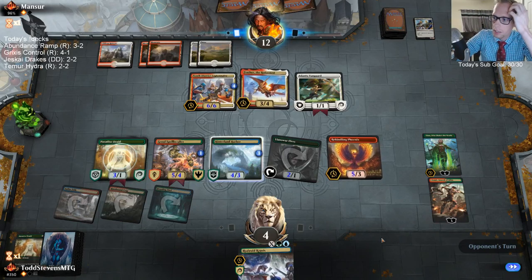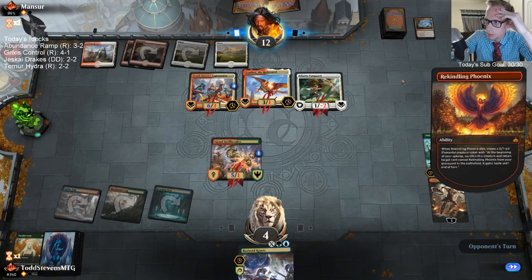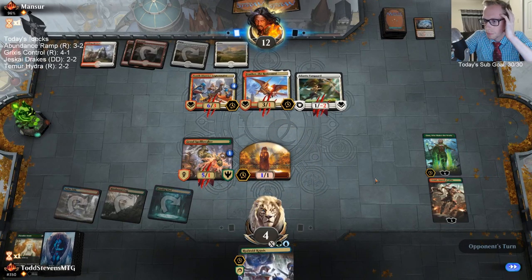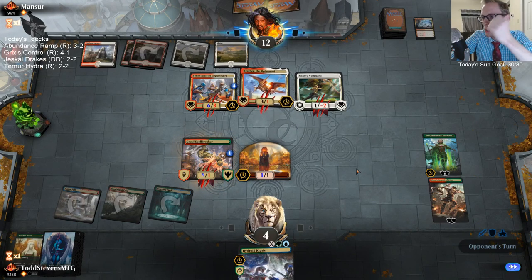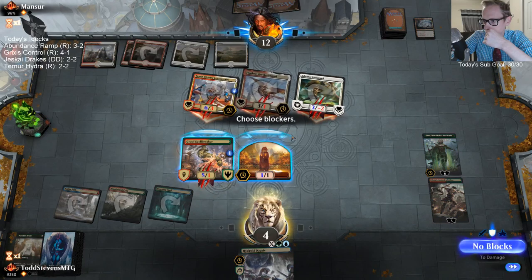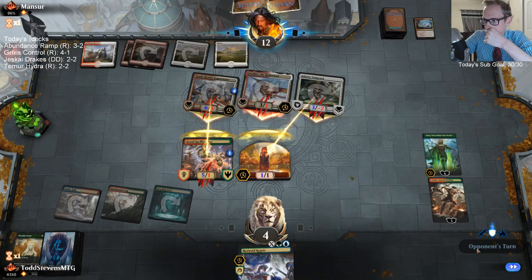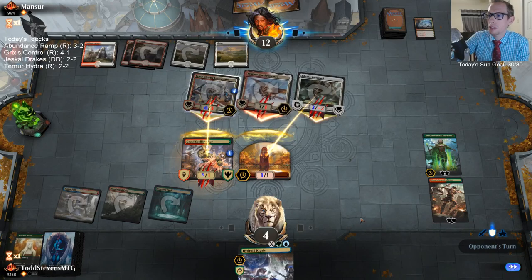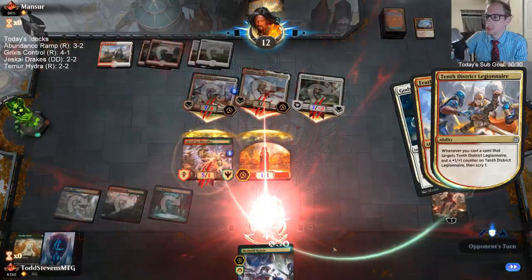Oh, they have another Clarion. Wow, another Clarion's really rough. Wow. That's really unfortunate. That's really, really unfortunate. Oh, come on. They have a pump spell? All right. Well, that's game. Darn.